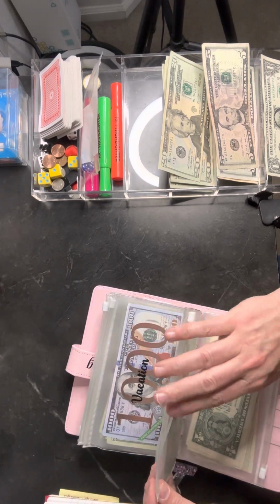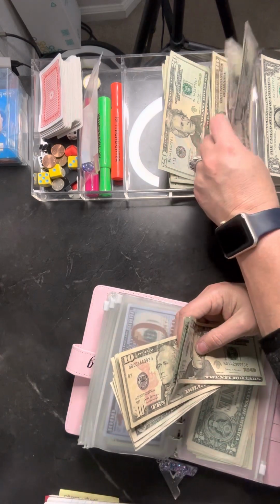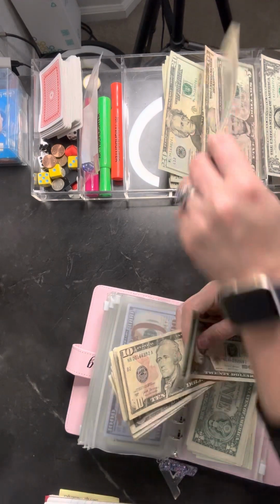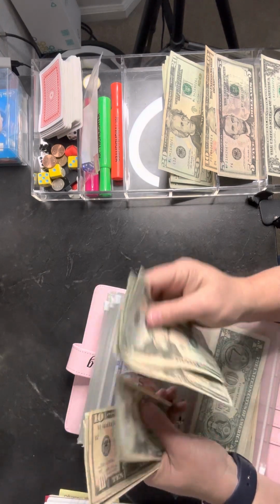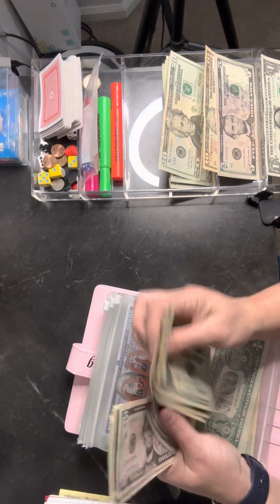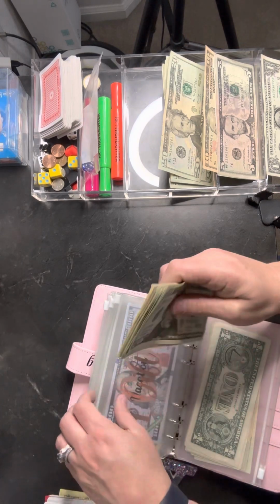Gifts is getting 10. I do have some birthdays coming up. I have my nephew's birthday coming up, and I have Carson's birthday coming up. So there's 20, 40, 60, 81, 10, 20, 30, 35, 40, 41, 42, 43, and 44.